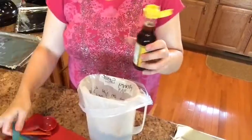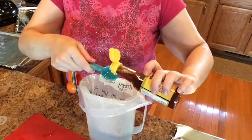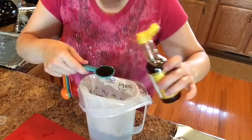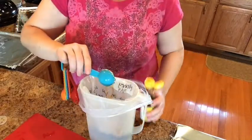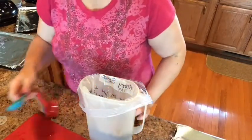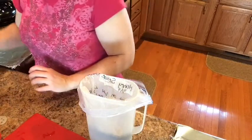Next we need a tablespoon of sesame oil. My goodness, this stuff is very expensive, so I only got a small bottle because I won't use it for a lot of things, but it smells very good. It smells like sesame. Okay, tablespoon of that. And then we need a teaspoon of salt and a teaspoon of pepper.